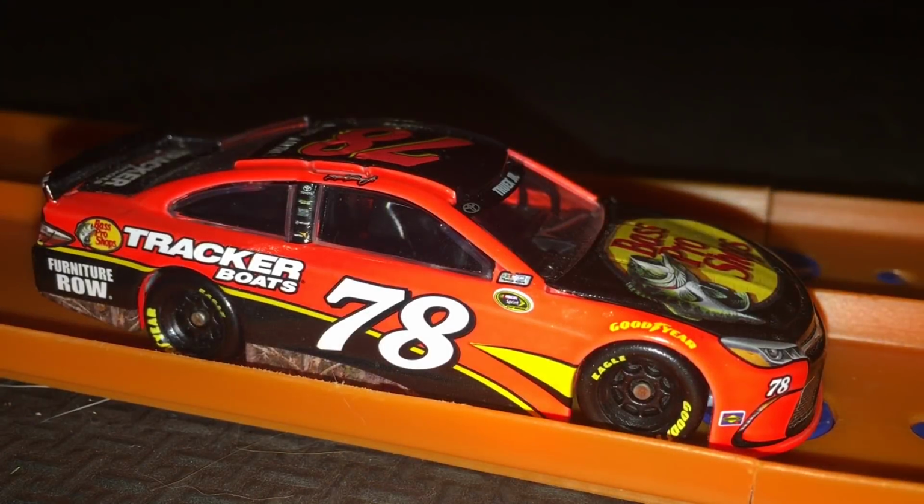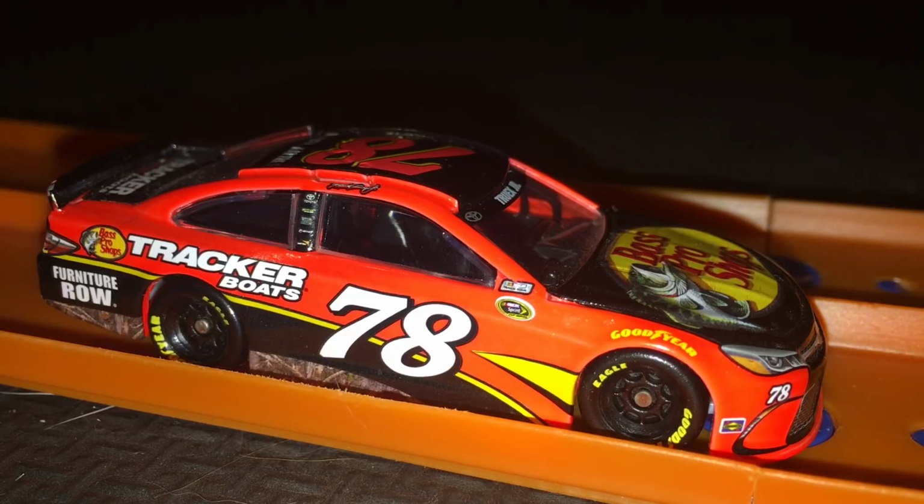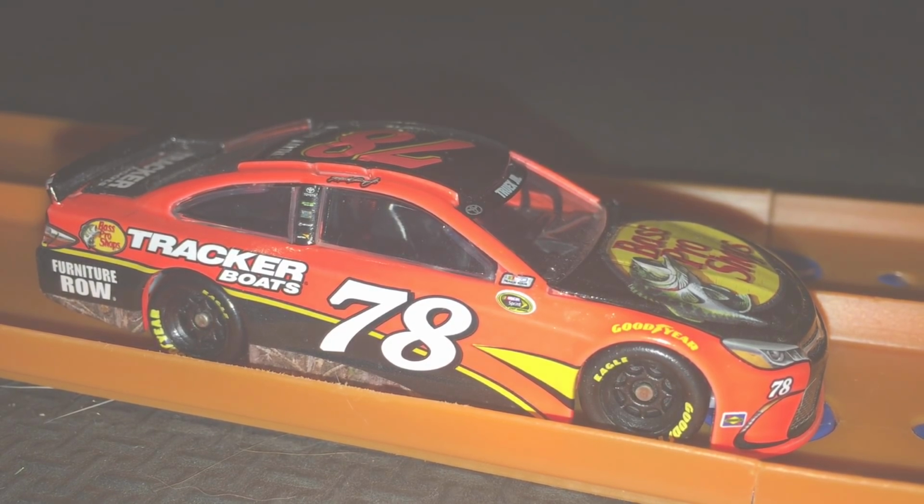Next up, it's Martin Truex Jr. He's got 1 win on the season, which came at our other mile-and-a-half track, Texas Motor Speedway. So he looks to see if he can continue his mile-and-a-half dominance in the NASCAR Hot Wheels Cup Series here today.